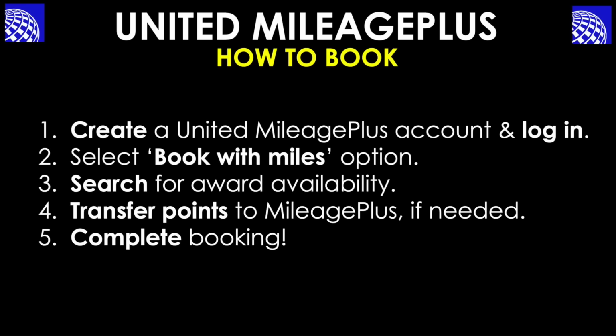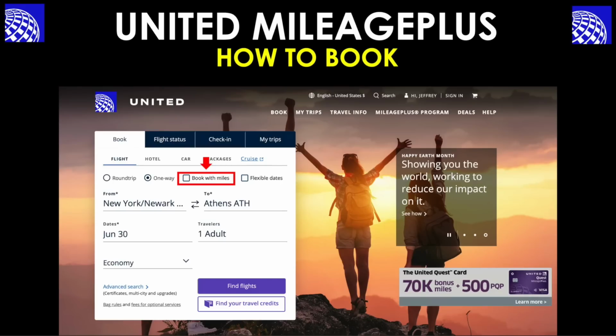When it comes to booking the awards that we just went over for United, again, it's a very straightforward process. All you've got to do is create a United MileagePlus account if you don't already have one and log in. Select the Book with Miles option, search for award availability, transfer points into the MileagePlus program if needed, and then complete your booking. United prominently displays the Book with Miles option right there on the home page when you begin your search, so be sure to tick that little box and then move forward.